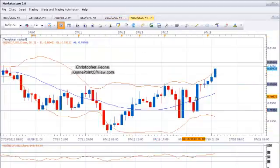New Zealand pushing higher, similar to the Aussie, broke through the 80 level, but it's going to run into significant resistance at 80.60, and we might find sellers coming in at that point, and we could get a bounce. This could be a new range that we're going to watch over the next couple of days.